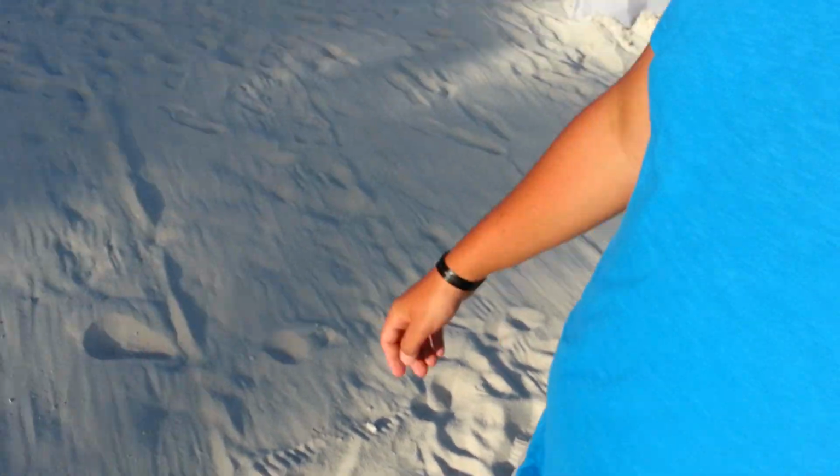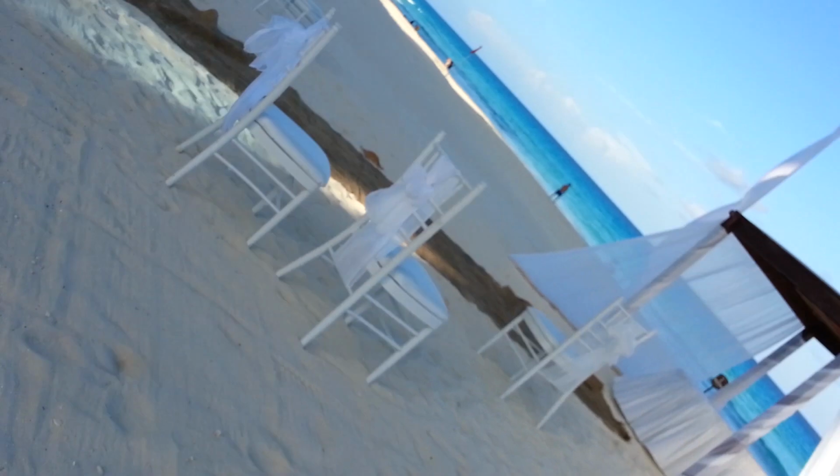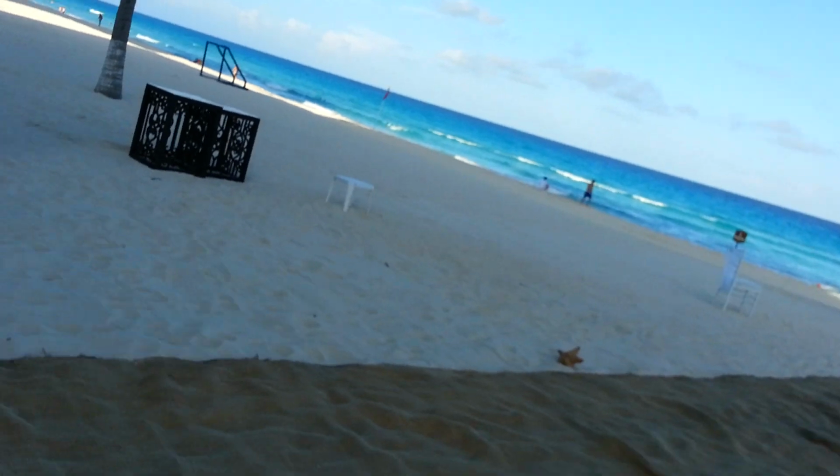Beautiful white sand. Look at that. Little shells all over the place. Really nice. We've been taking these home to make bracelets or necklaces or something with the kids. That's pretty cool. These starfish. Really nice starfish.